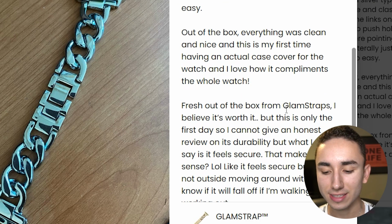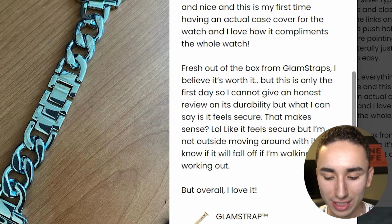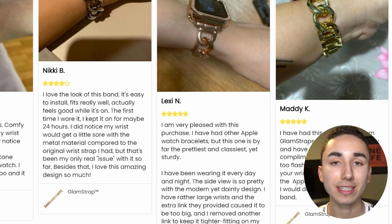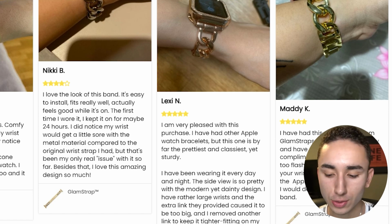So right here, as you can see, this is from GlamStrap. So again, mentioning the name of the brand adds trust when you do that. Then overall, it's a great product. I love it. So again, scrolling on down, these are all very detailed. These are way better than the AliExpress BS reviews that are like good product and fast shipping. Like, those reviews do not communicate trust whatsoever. So I do like to write my own.